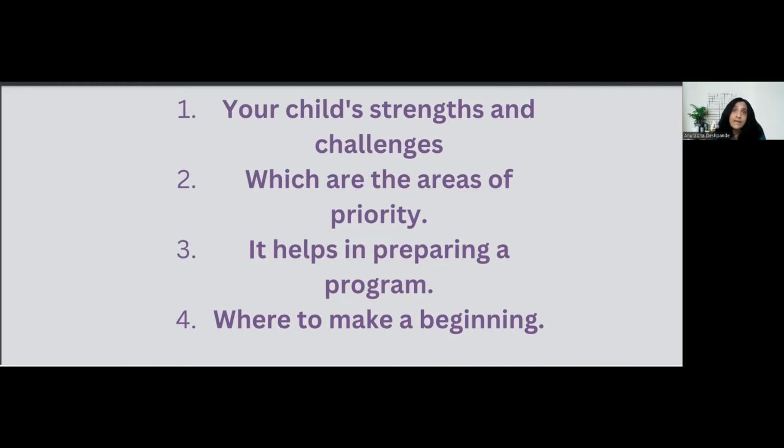Usually, this baseline evaluation is done by professionals, but to help you parents to evaluate your child at home, I have prepared guidelines called Care Baseline Evaluation, and that is a part of my curriculum, which I teach through my Care Life Skill Academy.